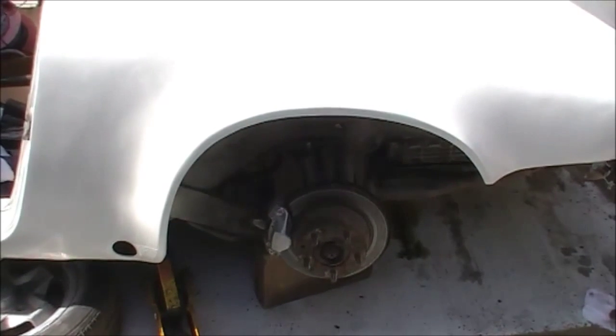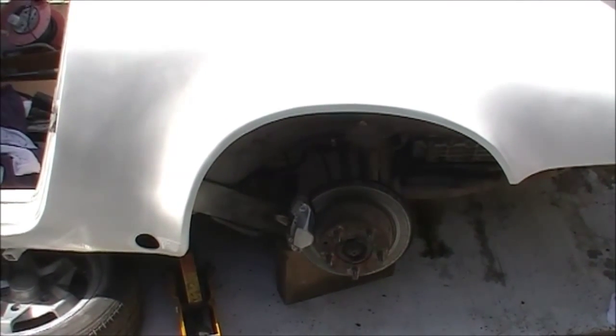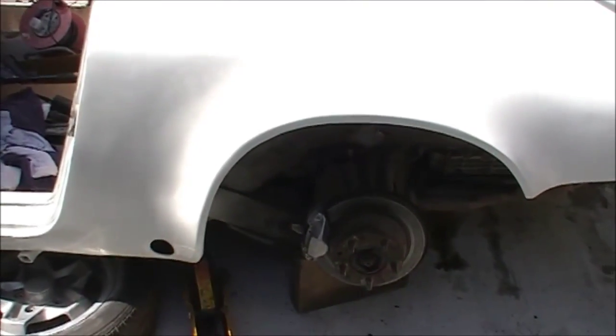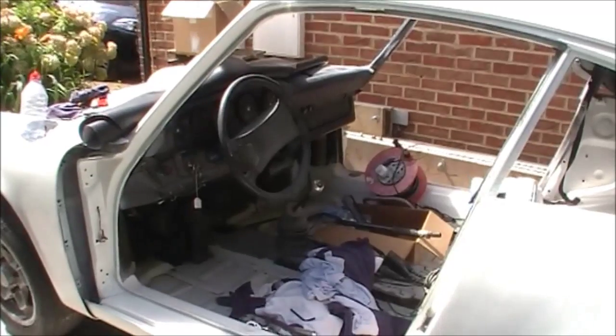So now I've fixed the clutch, the car is, I think, a driver, the brakes are fixed, the engine and gearbox seem to be working. Haven't driven it much yet, so that was one major step forward.